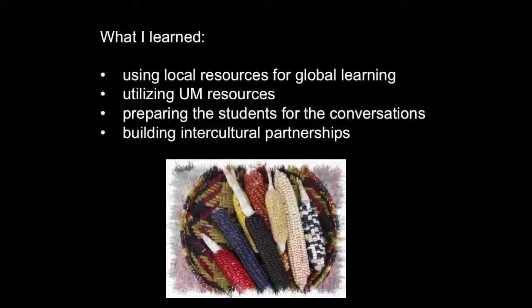The other thing that I learned was how essential the relationships that I had already made with the Hopi community were. This project would not have been possible if I hadn't been working with Susan for 10 years. So as people think about these global and engaged opportunities, they need to dig deep into the partnerships that they already have.